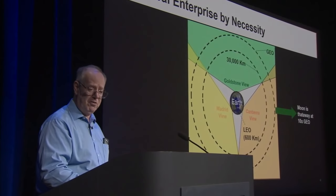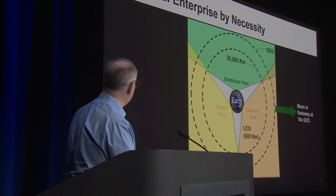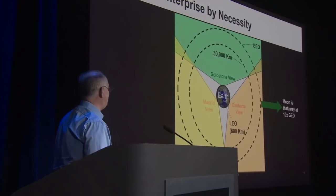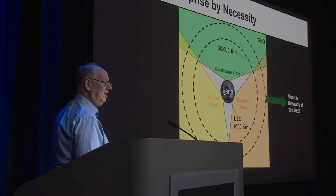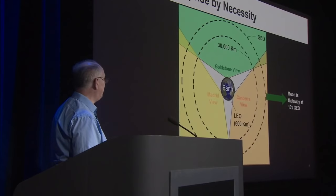Being the Deep Space Network means that we are automatically a global enterprise. And with a little bit of thought, you can prove this for yourself. This is a view looking down on the North Pole of the Earth. We have three locations that have antennas like that. The photo I showed you was in Canberra. It sits over here in Australia. We have a complex near Madrid in Spain and one at Goldstone in the desert of California.